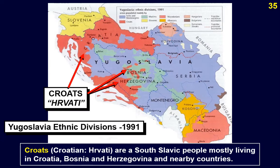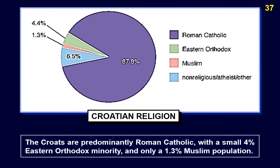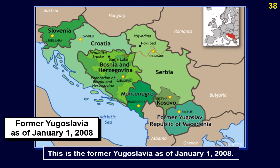Croats, in Croatian Hrvati, are a South Slavic people mostly living in Croatia, Bosnia and Herzegovina and nearby countries. There is a notable Croatian diaspora in Western Europe, the Americas, Australia, New Zealand and South Africa. The Croats are predominantly Roman Catholic, with a small 4% Eastern Orthodox minority, and only a 1.3% Muslim population. This is the former Yugoslavia as of January 1, 2008.